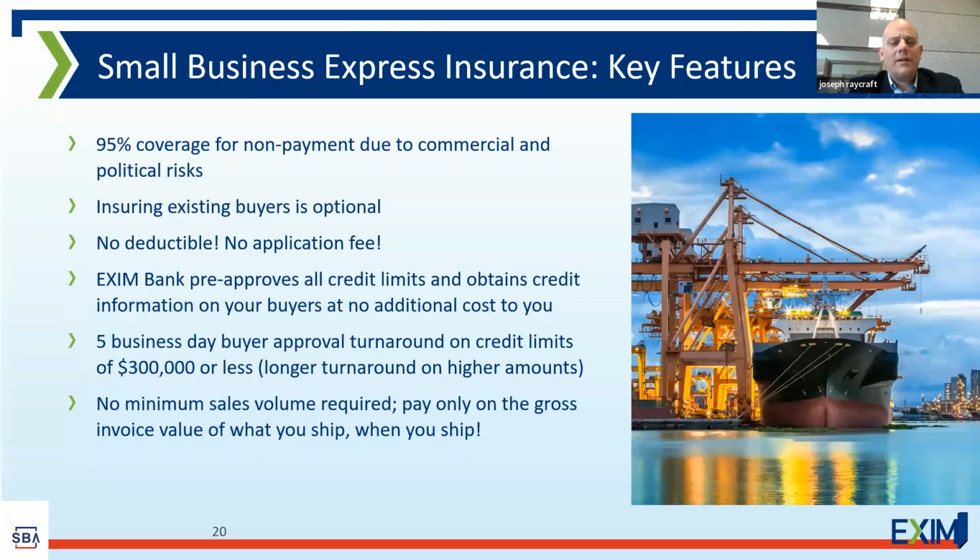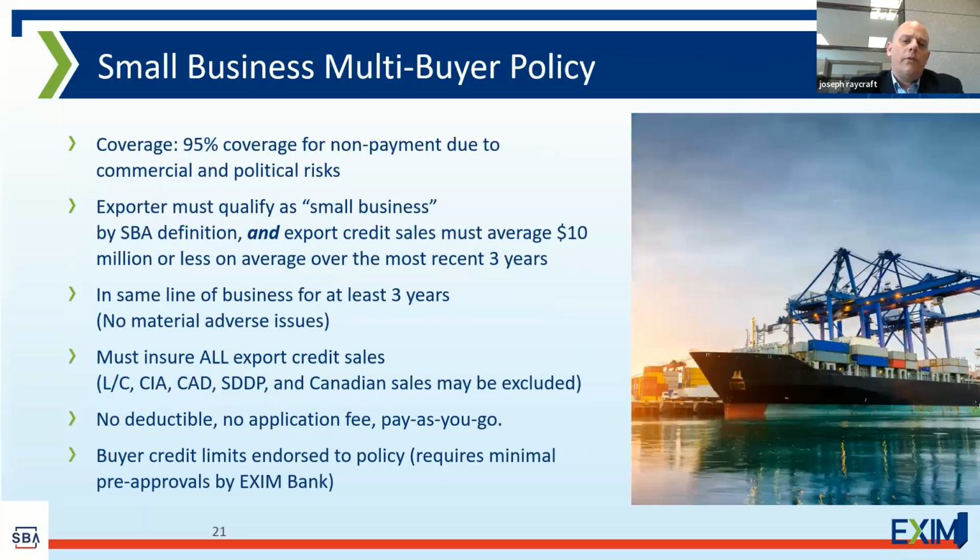We have about a 5-day turnaround, and we cap this program at 10 buyers because, again, this is kind of an entry to credit insurance, I'll say. Next slide. From here, you grow into our small business multi-buyer policy, or if you're not a small business, our general multi-buyer policy. It still offers the same 95% coverage, no deductible.